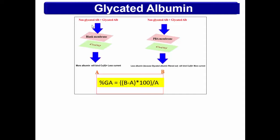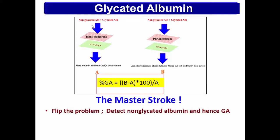So our idea was, let's think about building two electrochemical cells on a single strip. The glucometer strip and the albumin strip I talked about is a single electrochemical cell. Now I'm talking about two electrochemical cells. So one of them should measure the total albumin and the other one should measure the non-glycated albumin, trapping glycated albumin. If you can do that, then you should be able to measure the glycated albumin, which is essentially expressed as a fraction of total albumin. On a single strip, you're able to get the glycated albumin.